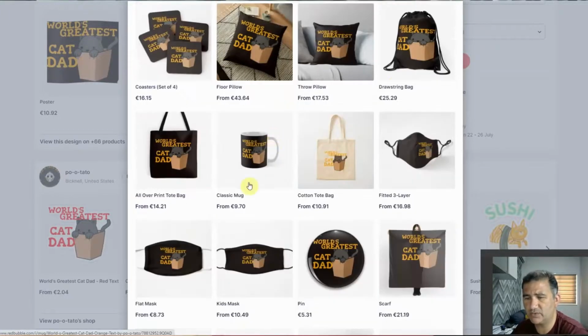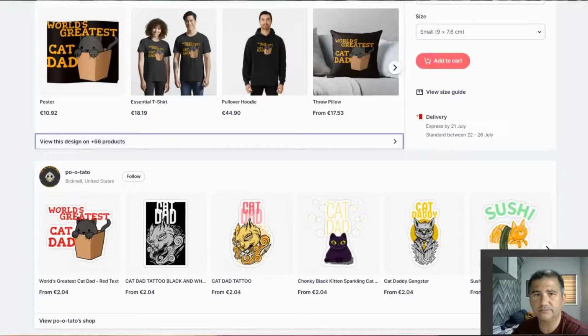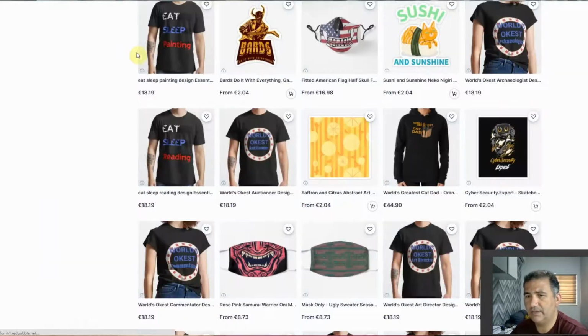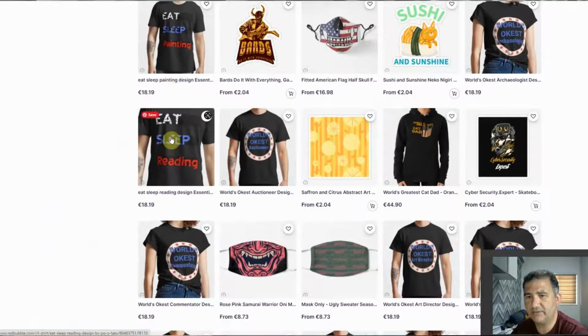Okay, it looks great on mugs as well, and on masks. So well done on that. We won't take too much longer on this particular design. You've got it really covered well. And if we just continue having another look as well. Okay, let's take a look at this one. Eat, sleep, painting. You've got it scaled. Eat, sleep, reading. Let's tackle this one here.